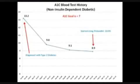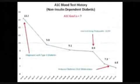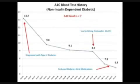When I was diagnosed with diabetes about 4 years ago, my A1C score was 13.2. Considering you want your A1C test to be below 7, this was pretty bad. Through oral drugs, I was able to get the A1C down, but still was struggling to get below that 7 mark. In October of 2009, I was still at an unacceptable 8.9 when I started taking Protandim. Then you can see in April of 2010, my A1C lowered to 7.3, and then in October of 2010 finally got below 7 to 6.8.